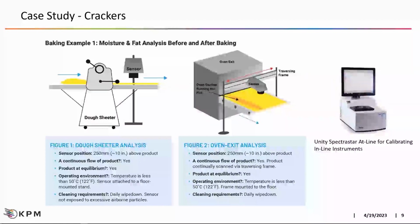You'll see on the right-hand side, we have the oven exit. So this is where the product exits the oven. It could be a continuous sheet, or sorry, a stamped product for a cracker. And on this particular instrument, this is actually a traversing system, which is our Guardian. This instrument can scan across the width of your process line, and it can help you determine how well your oven is drying product from left, center to right. We're just showing an example here. Running too hot, you'll also get a color change, but you'll also see a moisture change within the product itself. So this gives you a more consistent product.